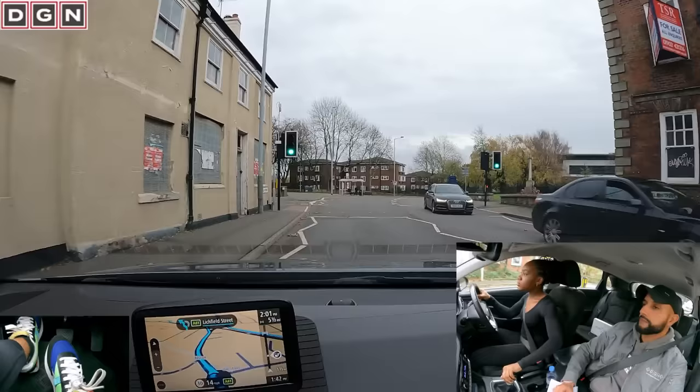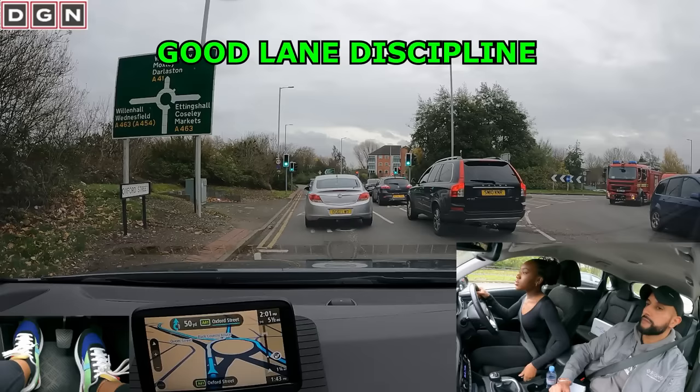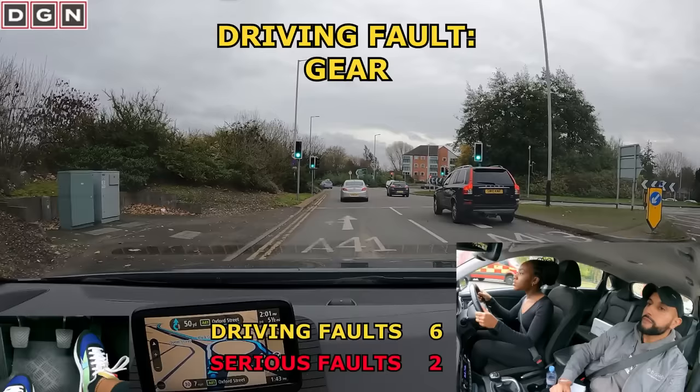At this roundabout, she shows good lane discipline by keeping to the left. She selects second gear too late and stays in first until after exiting the roundabout.